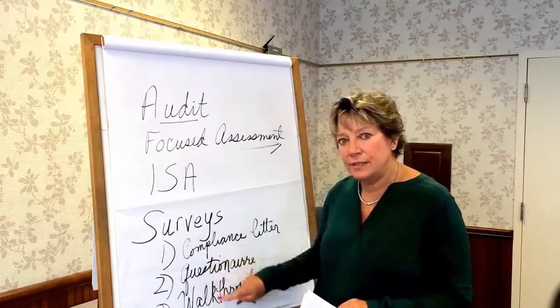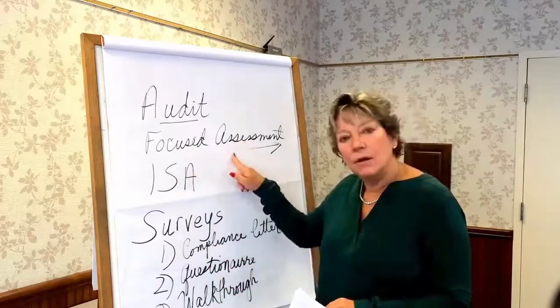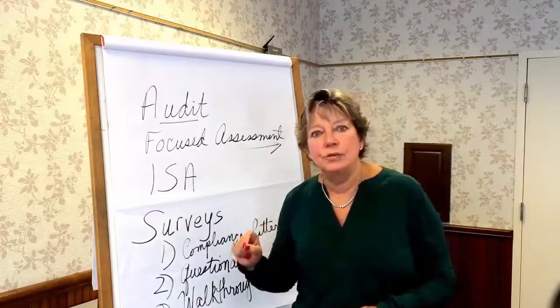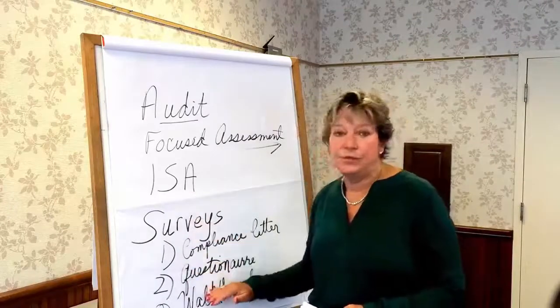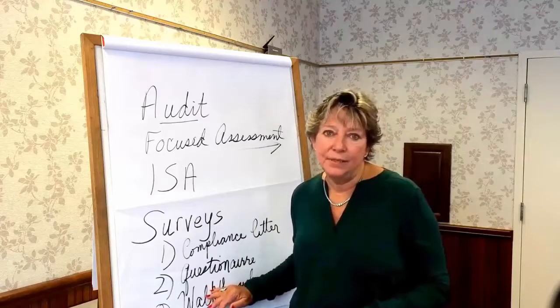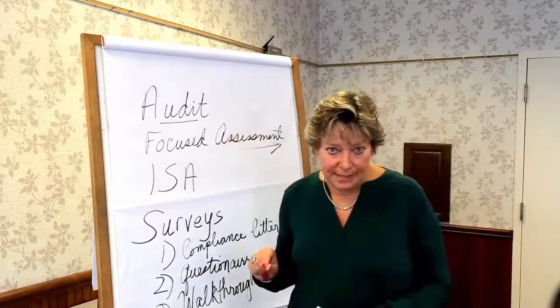These are focused very much on the focused assessment, a forward-looking type of review to make sure that you have all the processes in place to ensure future compliance. And should they conduct this survey and make a determination that there's something lacking in your system, you could very well then be slated for something more intensive.